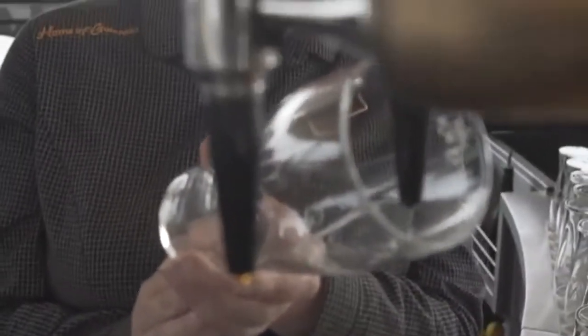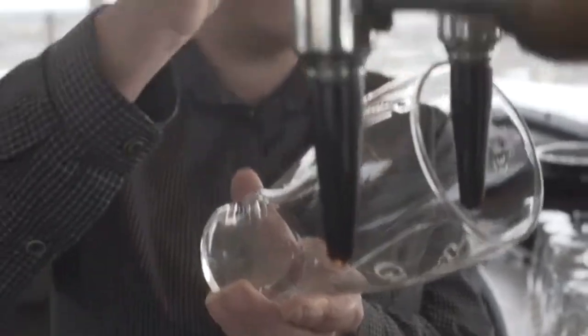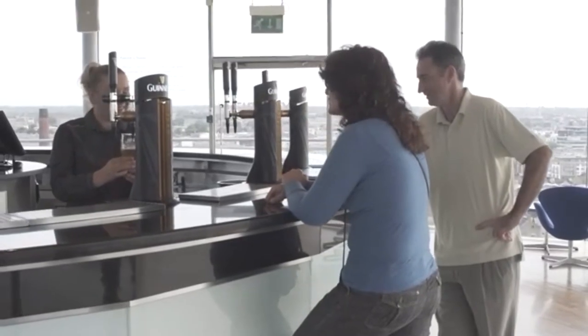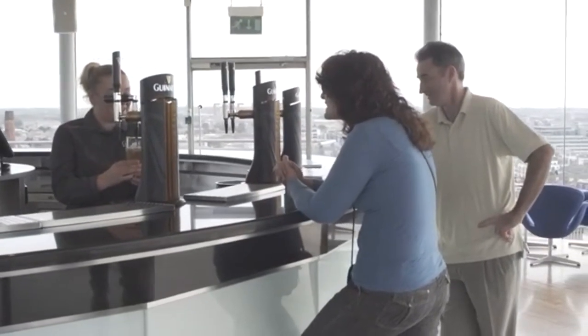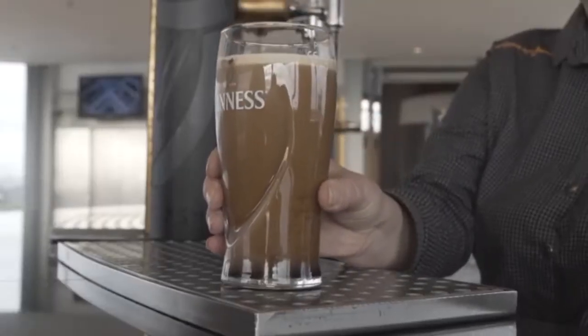Now, your second step is the angle. So the angle that you want is a 45-degree angle. It's an easy way to get a 45-degree angle: if you aim the tap and the nozzle for the back of the golden harp, you're going to straighten your glass. Stop at the top of the golden harp. Lovely.